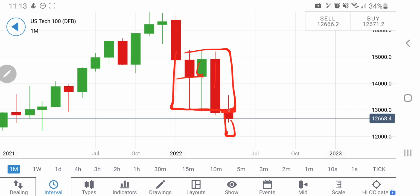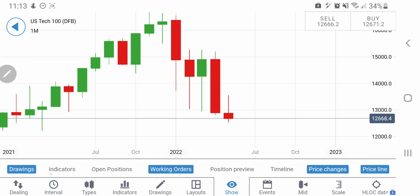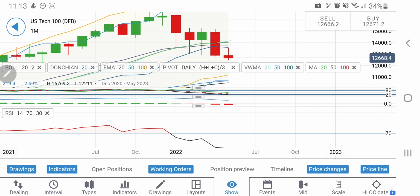However, once it trades above 12,900, we may see it rising again, which will try to bring it towards 14,000 levels. So yes, I'll be watchful of 12,900, 13,000 levels for the month of May. If it trades above this, we may see it reversing strongly on the upside.